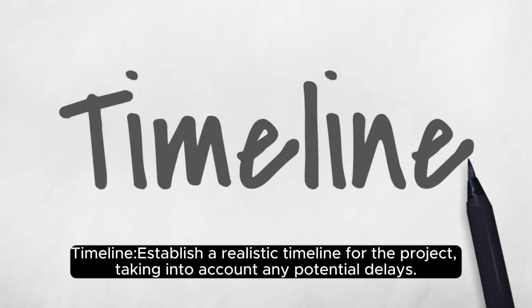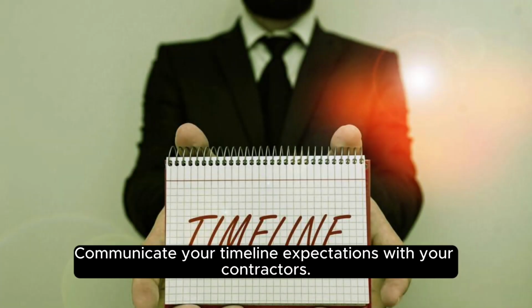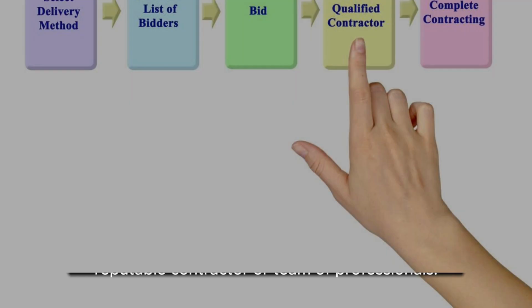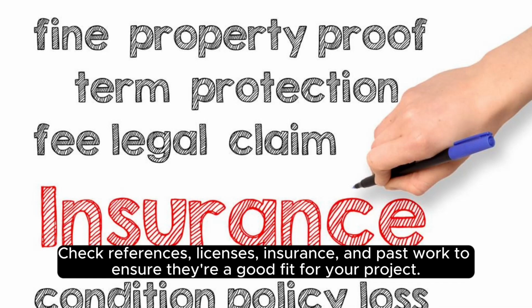Timeline. Establish a realistic timeline for the project, taking into account any potential delays. Communicate your timeline expectations with your contractors. Contractor selection. Seek a qualified and reputable contractor or team of professionals. Check references, licenses, insurance, and past work to ensure they're a good fit for your project.